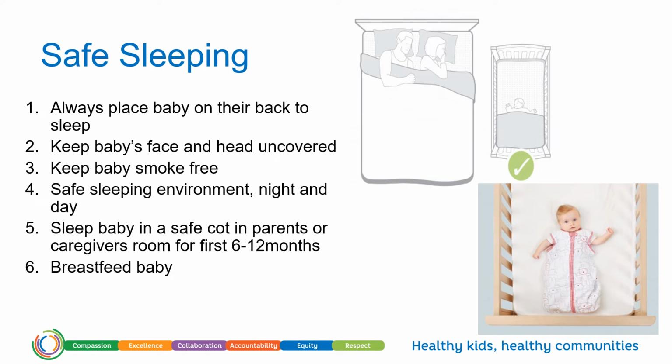Point 3. Keep your baby in a smoke-free environment. Smoking during pregnancy and around a baby once they are born increases the risk of sudden infant death. This includes secondhand smoke. If you or your partner smoke, don't smoke around the baby and never smoke where your baby sleeps.